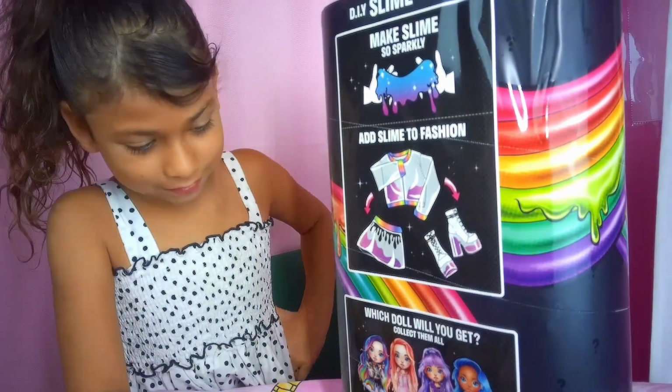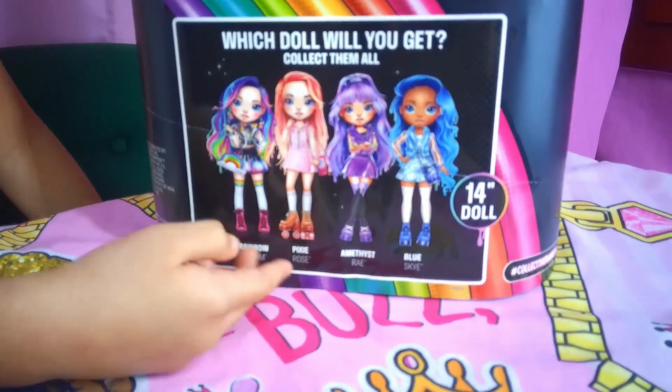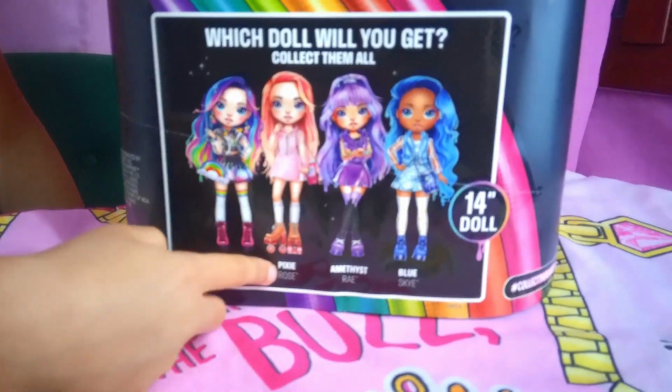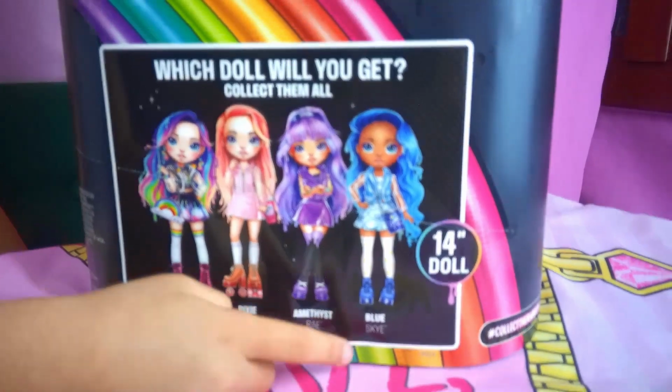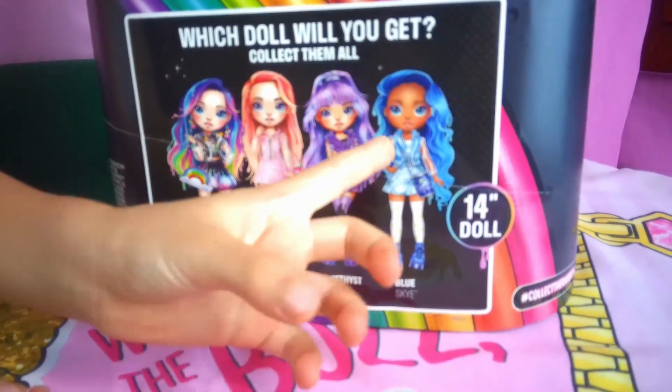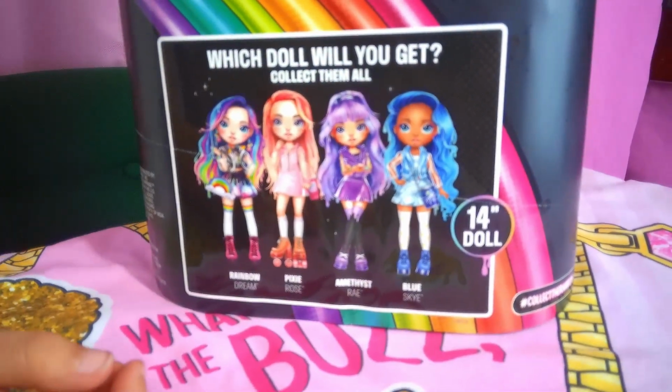It says which doll will you get? These are their names. Oh yeah, what's her name, Miss Prince? Rainbow Dream, ooh. Pixie Rose, ooh, I like that. Amethyst Gray, Blue Sky. Ooh, super cute. I want this one. Let's open it up. Let's see what we get, Miss Prince.